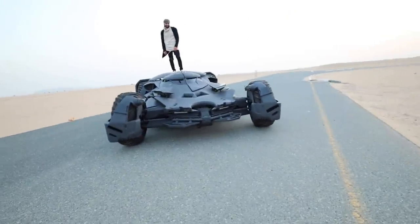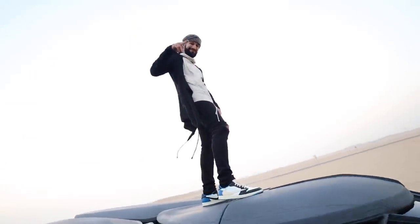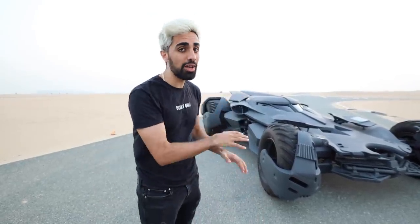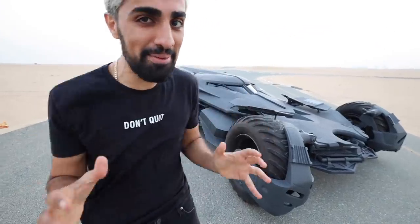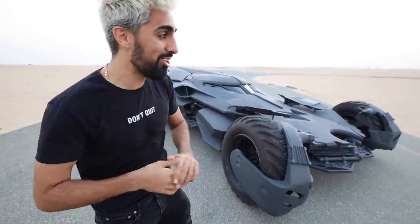Oh my God. Say hello to the Batmobile. Damn, son, how's it feel? Amazing, bro. So here's the thing, all right? For those of you asking, this car is fully functional. It drives. It shoots. All right, guys, so now that we're here with the Batmobile, I'm not gonna do too much talking. Let's go get inside the car and switch it on, guys.